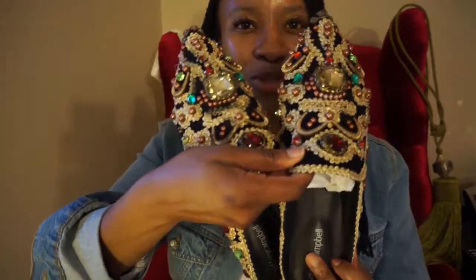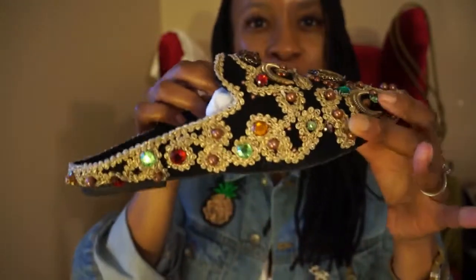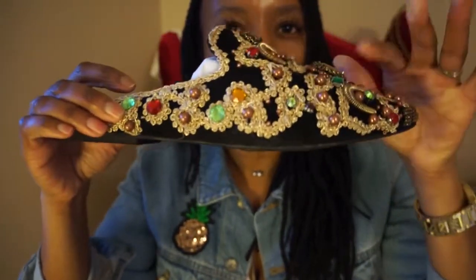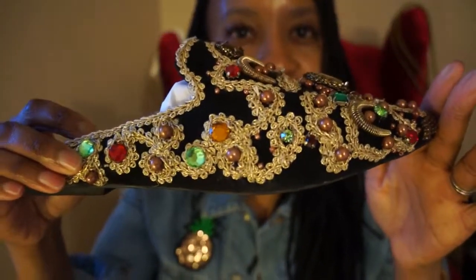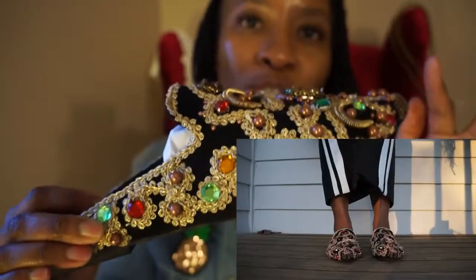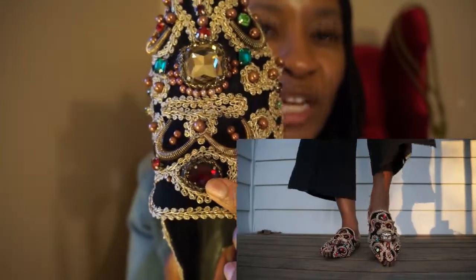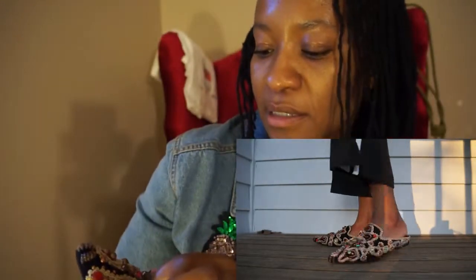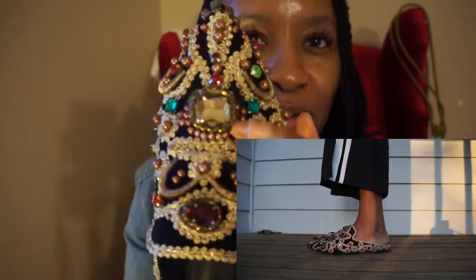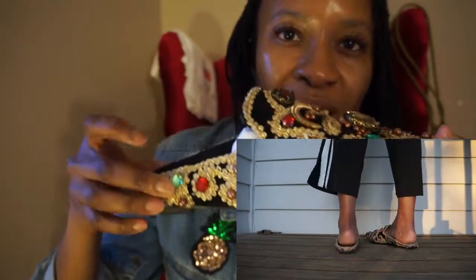And these are the shoes. Aren't they something? I'll set one down. So they're these black suede mules with gold embroidery that are just dripping in these shiny, colorful pearls and gems. Not real gemstones, but... And on the front, they have this giant ruby-like gem and a champagne diamond gem. Just fabulous. Of course, because they're so flat, they're extremely comfortable.